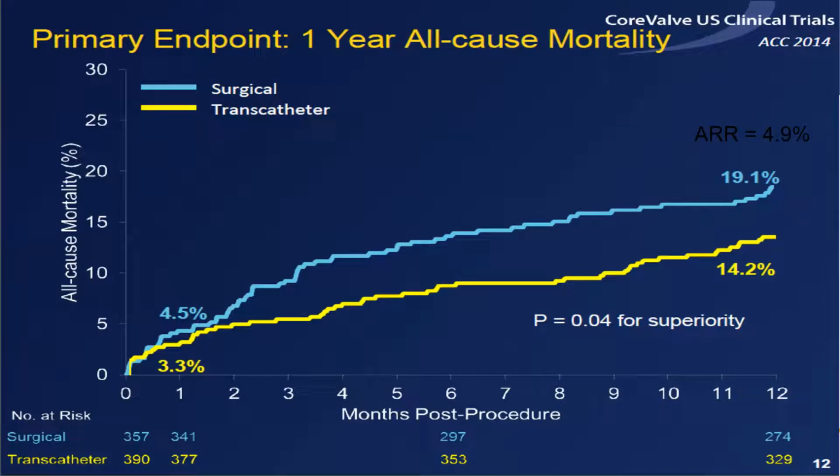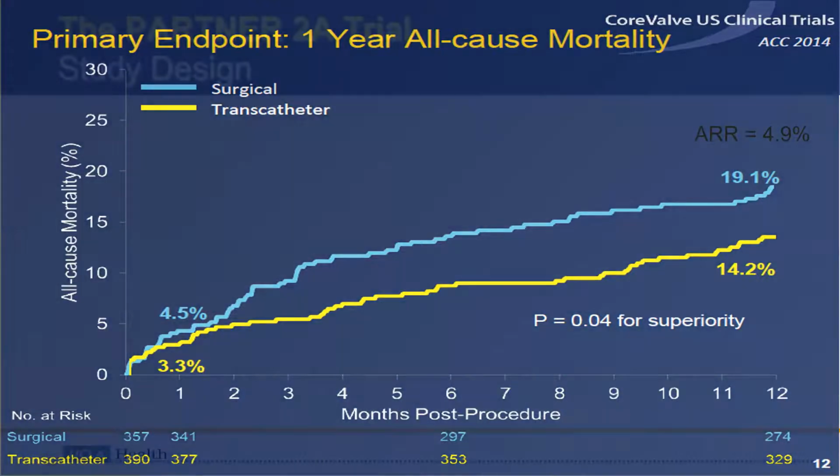What's going on on the Medtronic side of things, on the CoreValve side? They did a similar study in high-risk patients, and their endpoint was 1-year all-cause mortality. They did, in fact, show a p-value of 0.04 for superiority. So basically, they showed that TAVR was better than surgery in their own study, which was a little bit unexpected in some ways, but obviously a welcome finding.